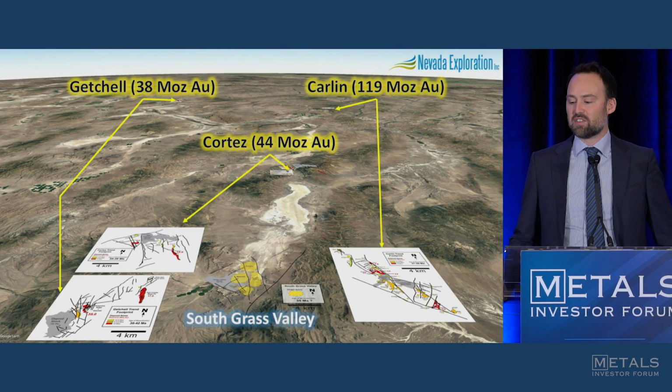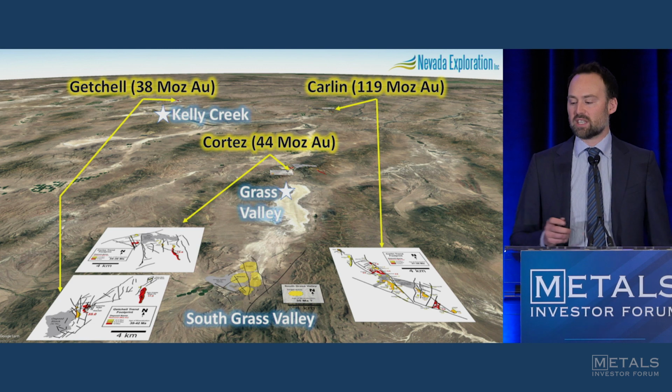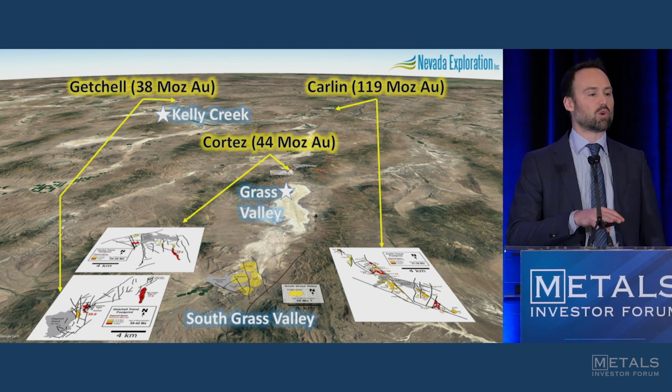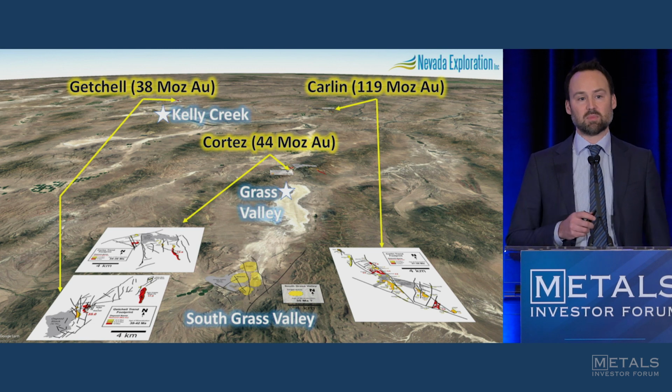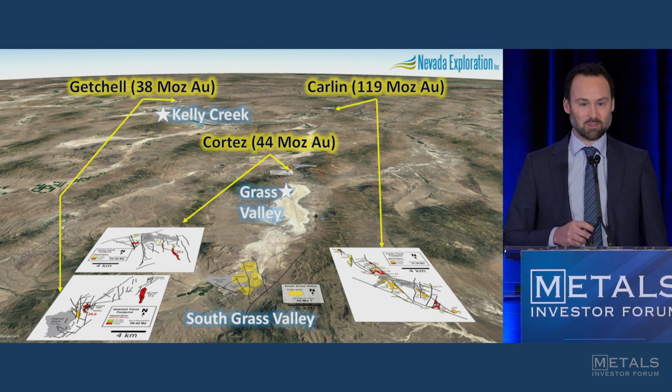So we've got our South Grass Valley project that we've talked about, scale of the system compared to the other main camps, and we've got another project here at Kelly Creek and another project here at Grass Valley. We have 3 district-scale projects. We've proven that our workflow works, and we're really excited to begin the next phase of drilling at South Grass Valley. So please come to the booth with any questions.